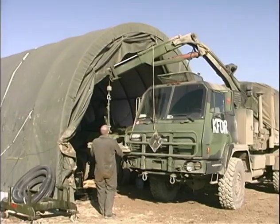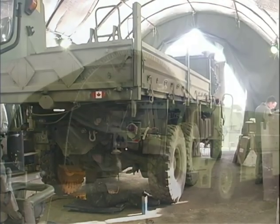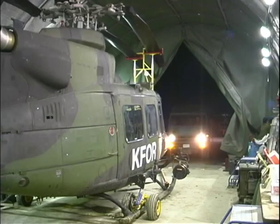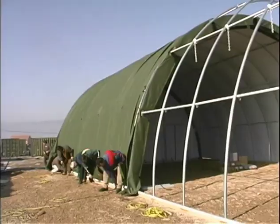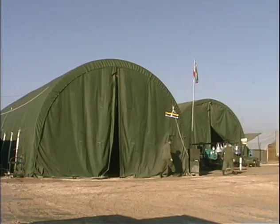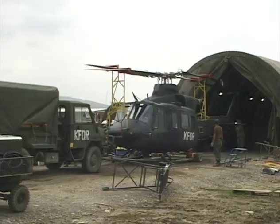Weatherhaven also supplied the Canadian military with MEX 26 shelters for equipment maintenance. These heavy-duty units have been utilized by the Canadian forces for over 15 years. Like all Weatherhaven products, they are easy to assemble and have excellent durability. They can be deployed repeatedly and require little maintenance.